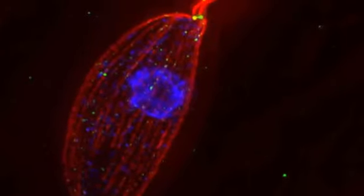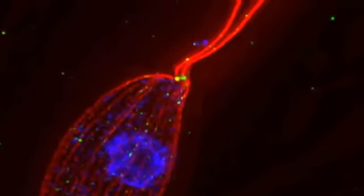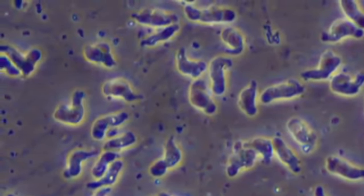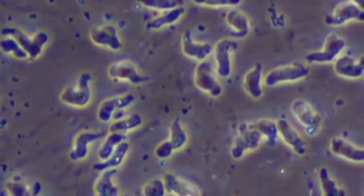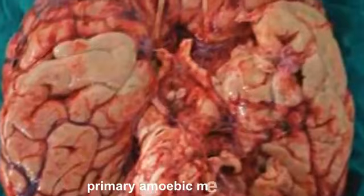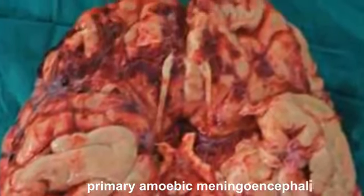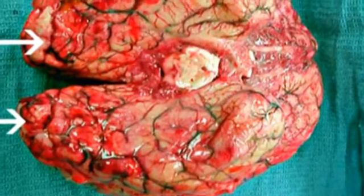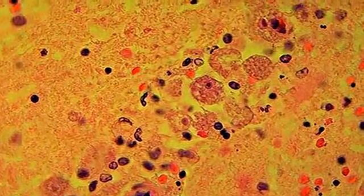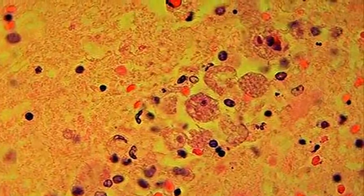The amoeba is going to use its sucking organ to feast on the brain cells. After eating enough brain cells, it becomes pathogenic, meaning that it causes a disease. The fatal disease is called primary amoebic meningoencephalitis, also called PAM or PAME. This disease is going to destroy further brain tissue and cause swelling and eventually cause death.